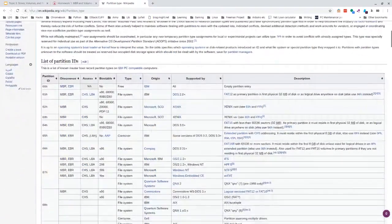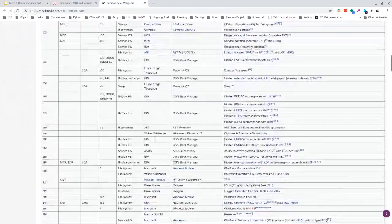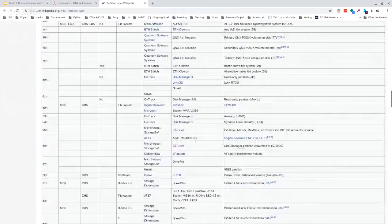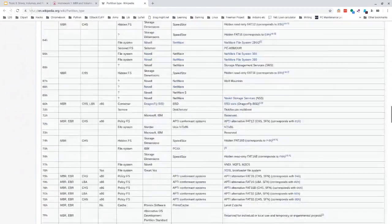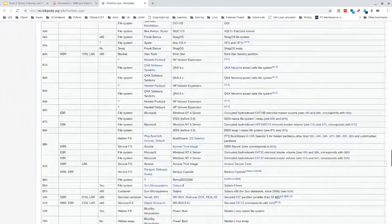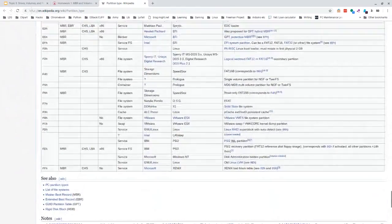This is the list of partition types. Just gonna scroll for a while. Oh, look, we're not even halfway. Okay, you get the point. There's a lot of partition types.